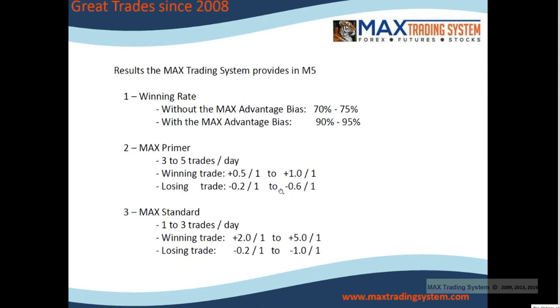So the winning trade will have a result on average between 2 and 5 to 1, sometimes way higher, but not every day, of course, because when we get a trade of 10 hours or plus, this does not happen every day. It may happen 2-3 times a week, by the way.